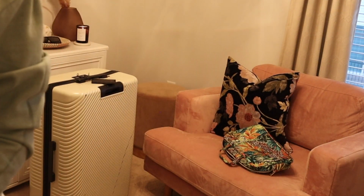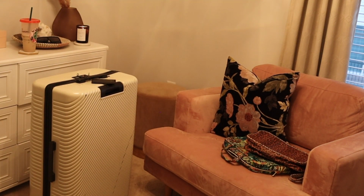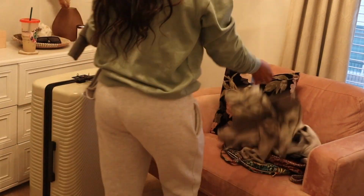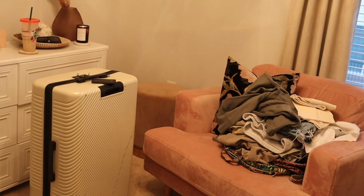Gonna be pulling out some luggage pieces and some other clothing items, that way I know what I need and I know what I'm gonna pack. I like to start this process early because I hate running around last minute for other things when I'm trying to get ready for my vacation.